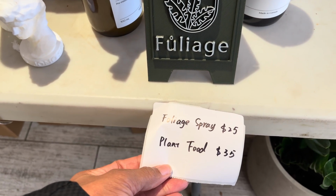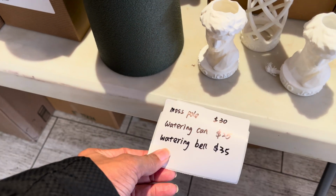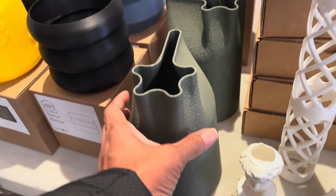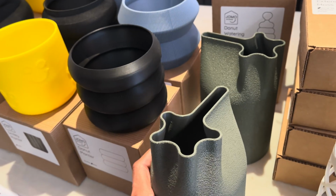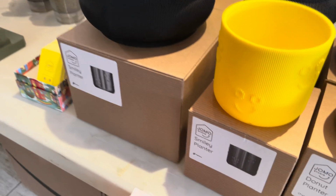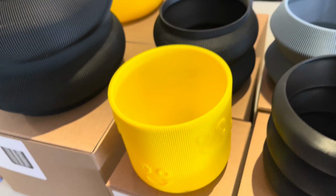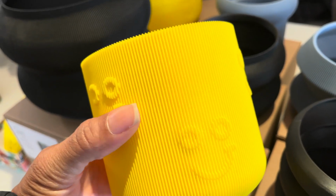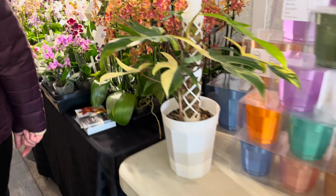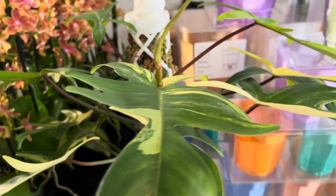Give you an idea, plant food $35, the foliage spray is $25. Moss pole is priced at $30. We've got the watering can at $25, which is really nice. Just a fantastic idea. They also have the little donuts. These little pots range from $15 to $35. And look at the color. What a happy color. And check this out. This is a good example of the moss pole with one of these fantastic variegated plants.